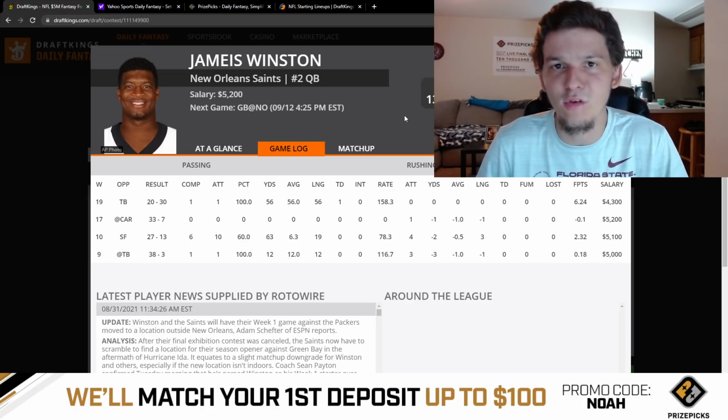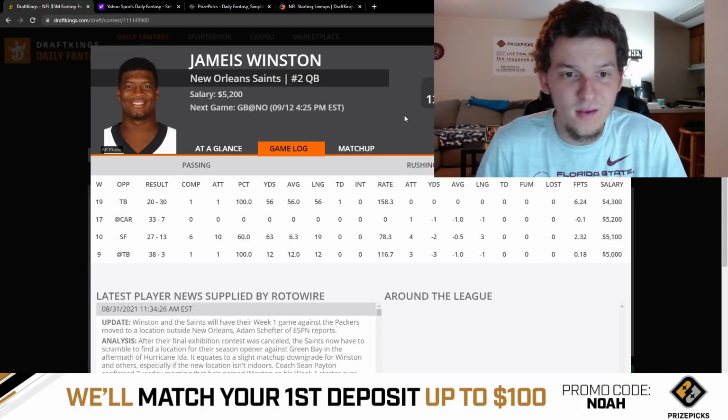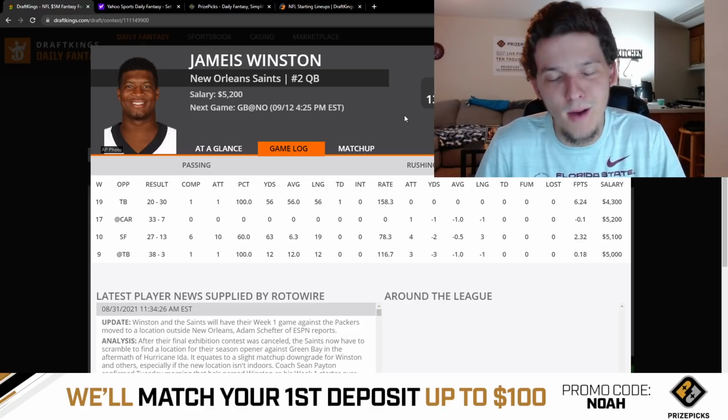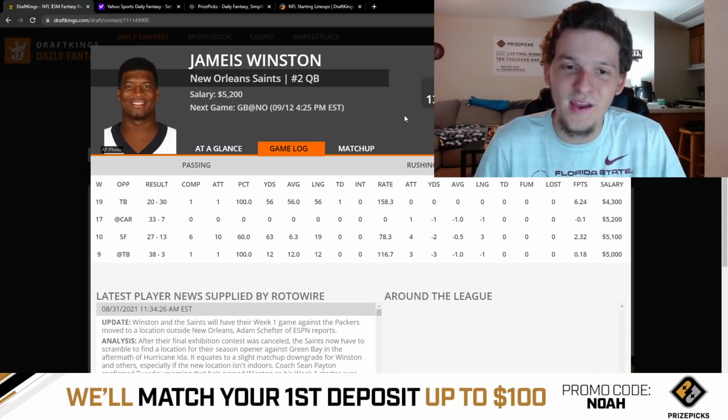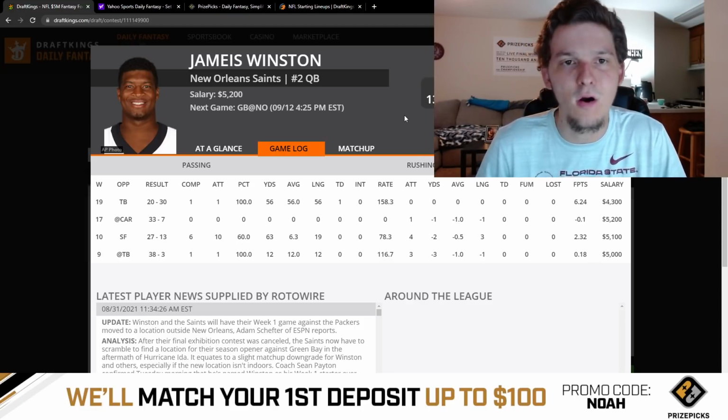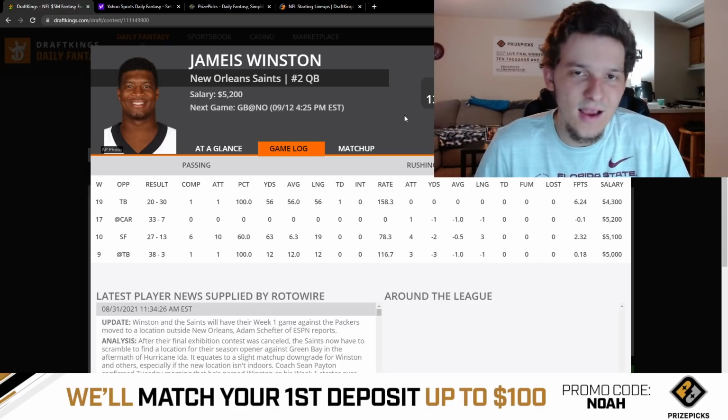He's a guy that's going to go out there and sling the ball. I would assume that Sean Payton's going to let him throw it plenty. I mean, he doesn't have a ton of weapons right now. Michael Thomas is still out. He's not ready to play yet, but they have Marquez Callaway. They have Traquan Smith. Obviously, they have Kamara out of the backfield. I like Winston though for the price.